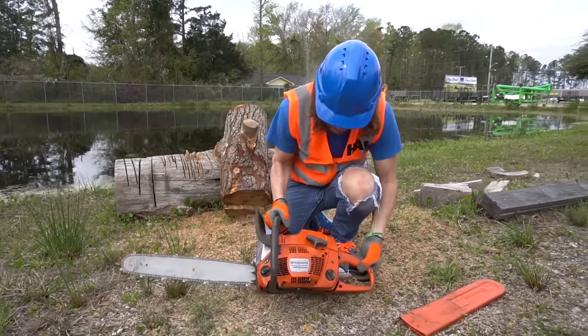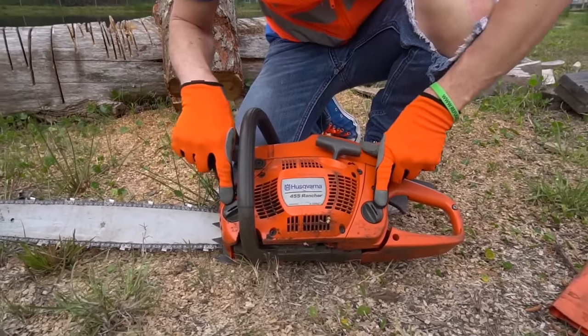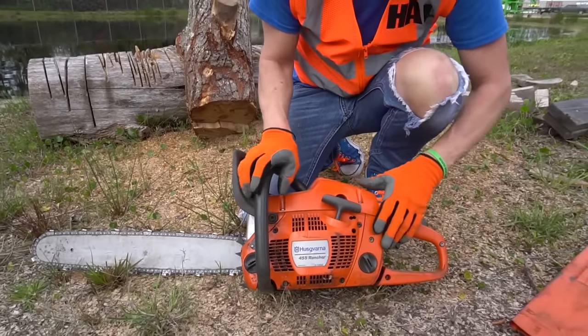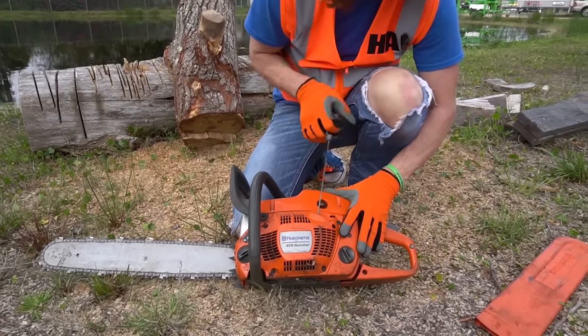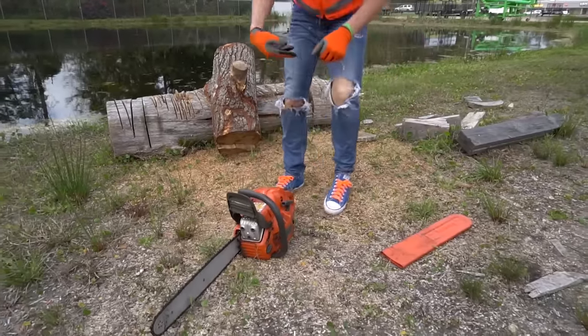Awesome. Check it out. We got a little hole here. That's where the gas goes. Yep, that's where the oil goes, and we got the trigger there. That's what makes it go really, really fast. And to turn it on, you gotta pull this string really hard and quick, and it comes on. Sweet. All right, let's see if we can crank it up.